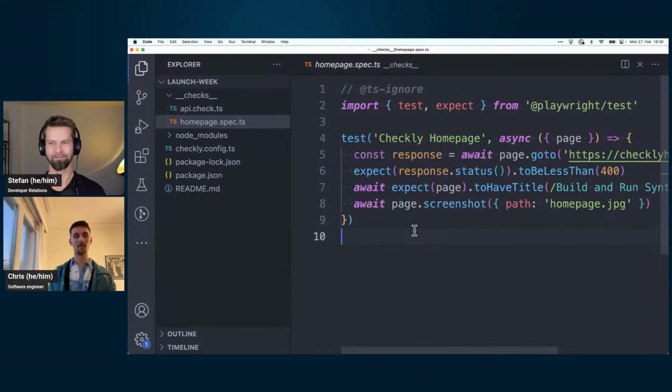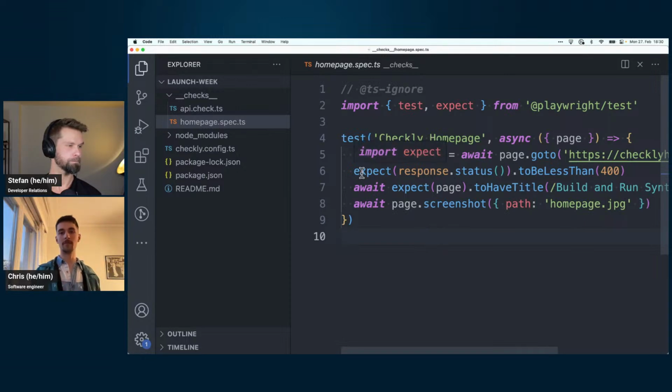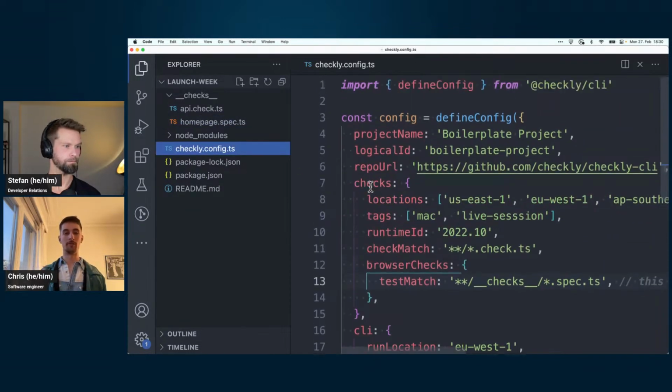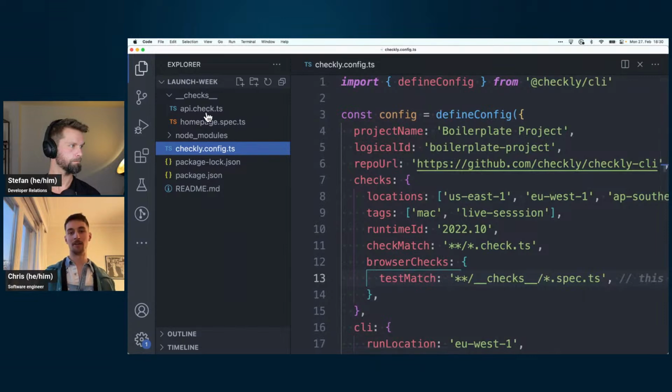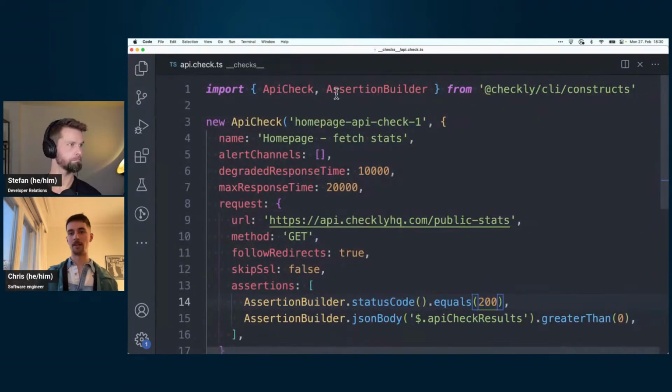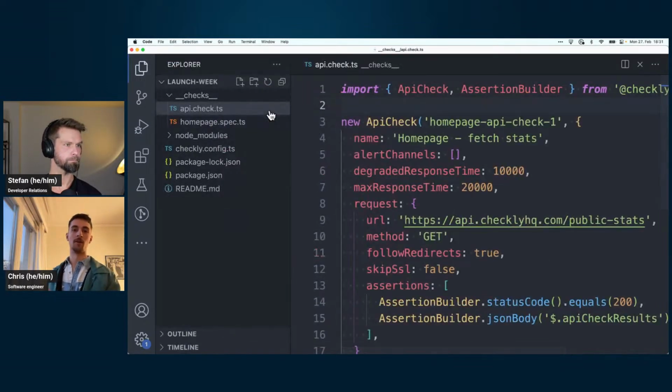Right. So by default, the browser checks that are created from the Playwright file will use the default values that we set in our Checkly config file. But this doesn't always work. You might want control over a different location for a particular check or different tags or a different frequency. And so to do this, we can use what we call monitoring as code constructs. So we saw one earlier with the API check that we created. And this construct is just a normal JavaScript class that we can import from the Checkly library. And by creating a new object with it, this will be used to define a check in our Checkly account. And so we can go ahead and create browser checks in the same way.